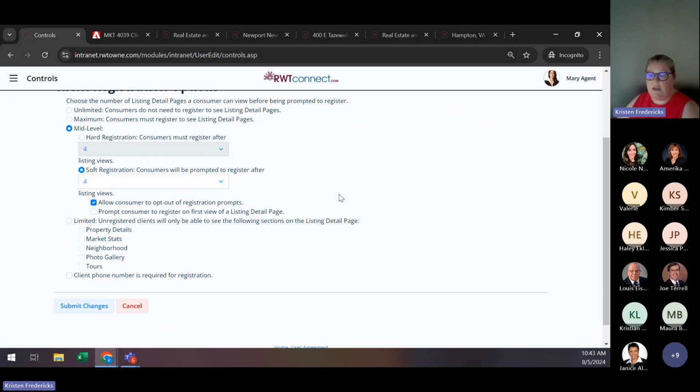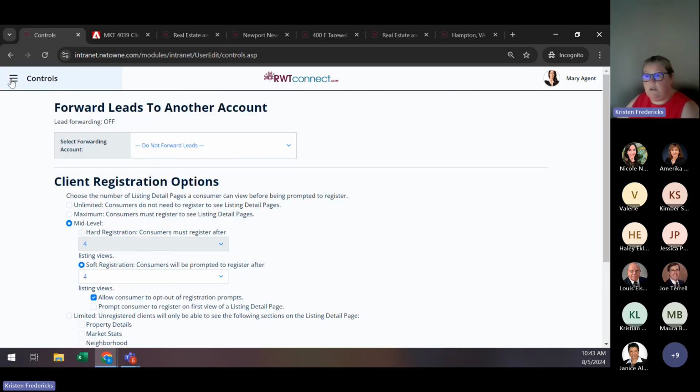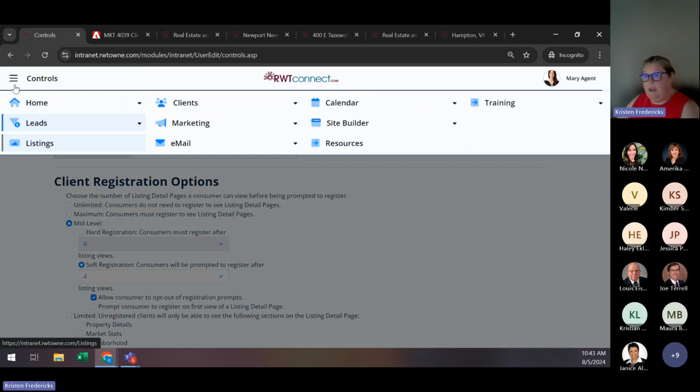So our sites are all set to go to a soft registration. So after 4 views on an agent website, it's going to ask them if they want to register. If they're already logged in, they're not going to get this, obviously. But it is a great way to get people registered on Property Watch, especially if they're starting to use it. So that's one. And then the other place that you can go is you can go to clients and you can go to notifications.